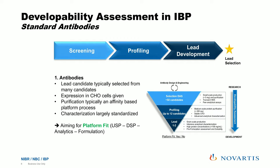So starting off typically with 50 to 100 candidates, we have a very streamlined high-throughput expression technology using transient transfection in the early stages and only applying very few analytical assays which are predictive for the liabilities that may come up. And ideally at this point in time, we already deselect the ones that do have severe challenges with respect to aggregation or maybe increased hydrophobicity.